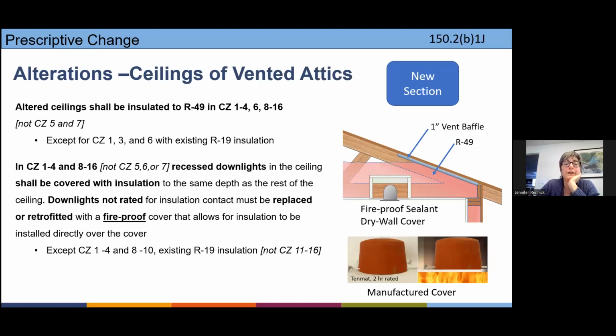For the ceilings of vented attics, this diagram might look a little familiar. It was triggered under the mandatory measures, and it's specifically referenced in the prescriptive changes and the alterations of ceilings of vented attics, where you have existing recessed downlights. Rather than having to replace all those downlights, you can either buy a manufactured cover that's fireproof, or you can make one out of drywall, then use special fireproof sealant.